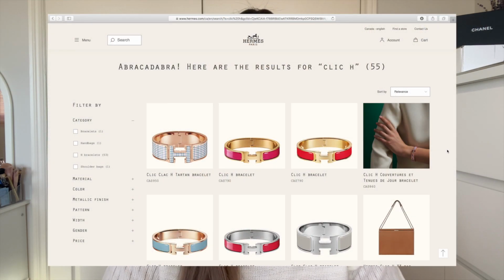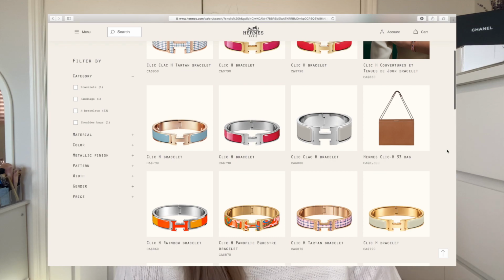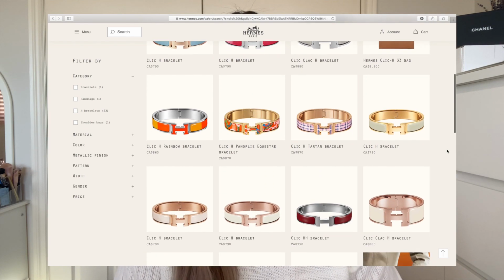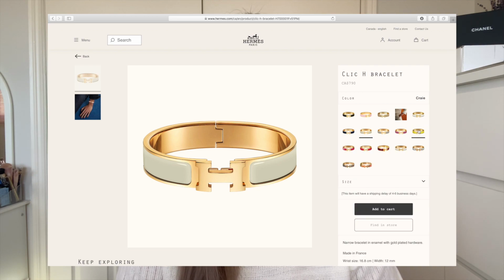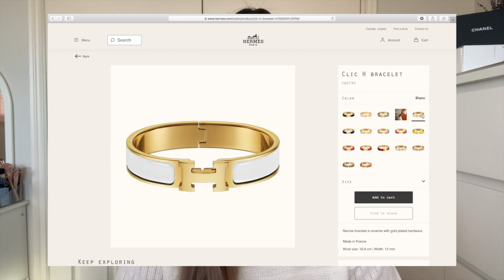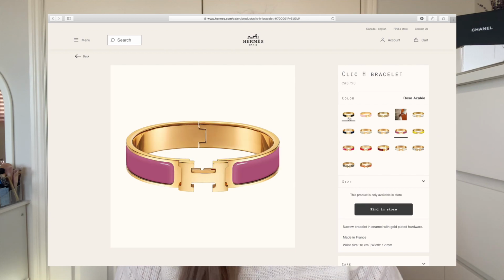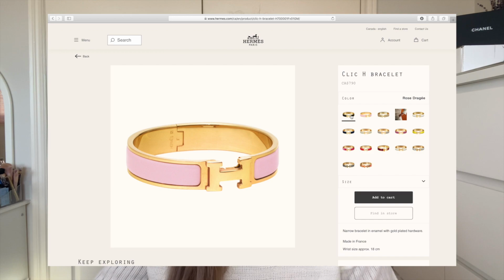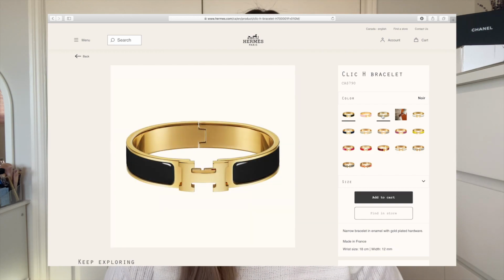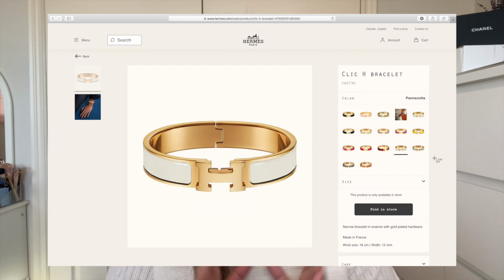Next is from Hermès, and obviously is the infamous H-click bracelet. So I really want a monochromatic one, obviously with gold hardware, probably in white, if not black. I have no idea yet, but I really just want something that has gold hardware, probably the white one because it can match everything. Obviously, I'm not going to get one in every color because that's way too expensive for me. So I do just want to have one Click H bracelet by Hermès.